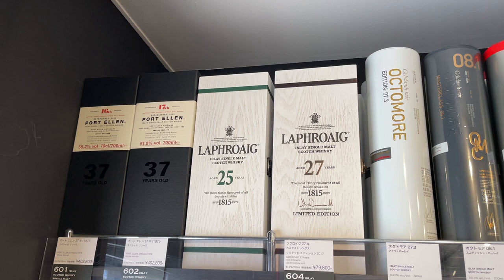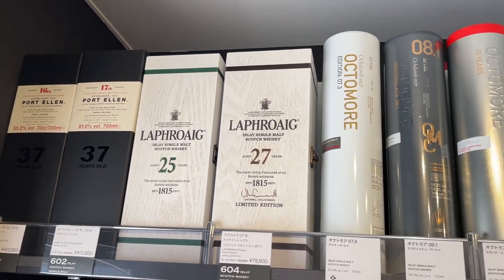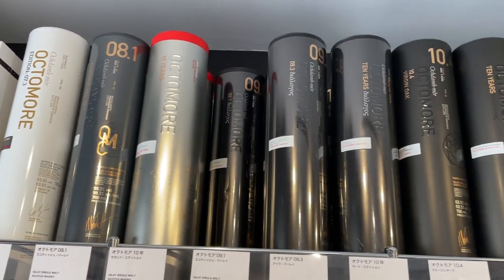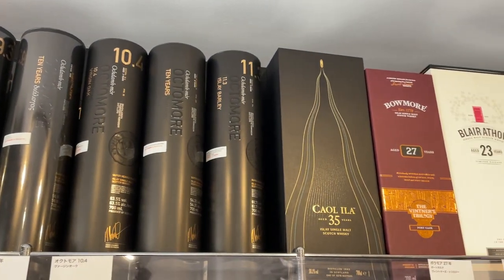Oh! Okay, pricey ones. That would be 4,000 for the Port Ellen. Roughly. And 800 for the Laphroaig 28. I actually have one stuck in Scotland. Sorry, the 27-year-old. Okay, how much are Octomores? There's the 7.3. That is the expensive one. Don't quite see the price. Oh no, just missed it. Never mind. You can probably take a guess.